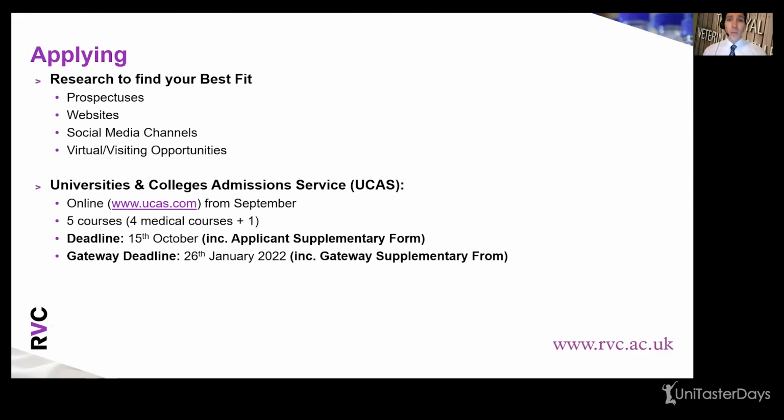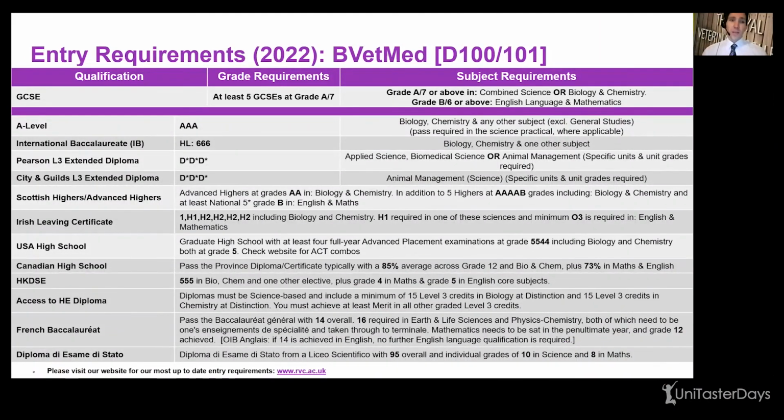There are also some gateway programs, so they're sort of foundation years, so a 6-year route to veterinary medicine, which have some typically non-academic entry requirements as well as academic entry requirements. They all vary by school, and some of them have an October the 15th deadline, or some of them have a January deadline, which for this academic year is the 26th of January. So I'm not going to go through all of these entry requirements, and every school, as I mentioned, is slightly different. But typically for all vet schools, what you'll be looking at is good achievement in your GCSEs.